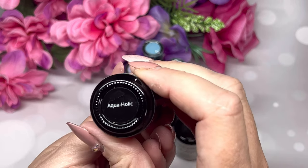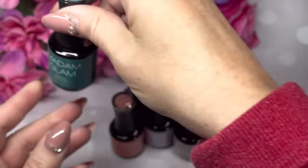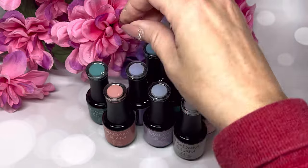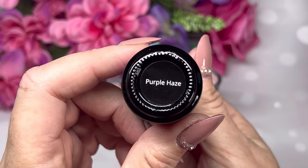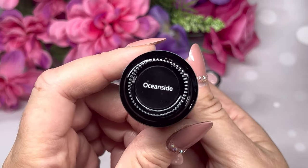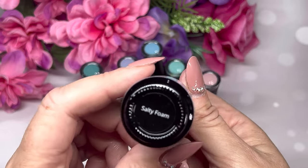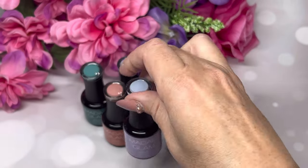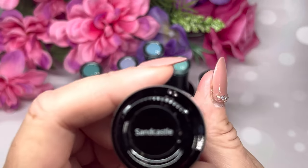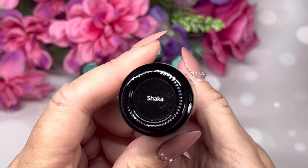We've got Aquaholic. I'm just going to show you the names right now and I'll bring the colors up when I go to swatch them. We've got Playa, Purple Haze, Oceanside, Salty Foam, Surf and Skate, Sandcastle, and the last one is Shaka.